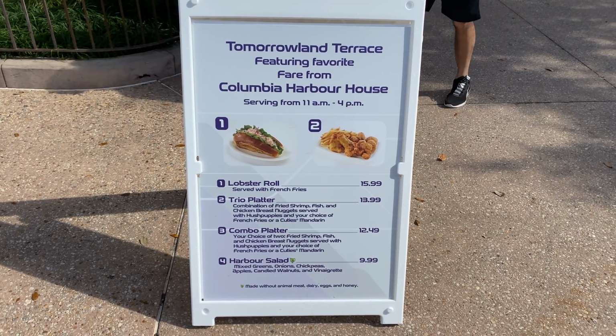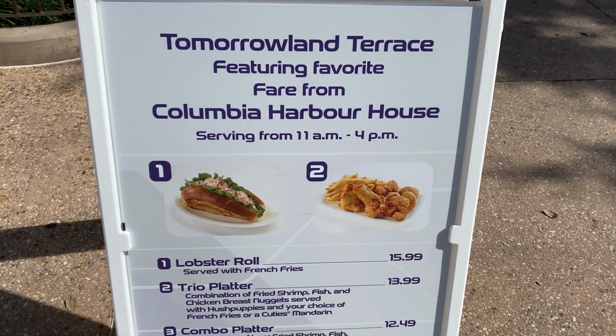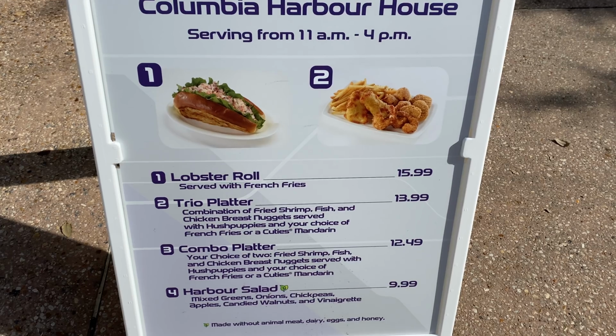So they basically do have pretty much everything that you could expect from Columbia Harbour House. They have the lobster roll, they have the trio of fried foods, the shrimp, the fish, the chicken. It's all there. No healthier, lighter option like salmon. That is not on the menu over here. So I'm guessing they are basically like, okay, well, we're utilizing the fryers that are here and available. And then lobster roll, we just need to have cold lobster storage. Again, French fries, hush puppies, stuff like that just utilizes fryers. So that's why it's able to work here.